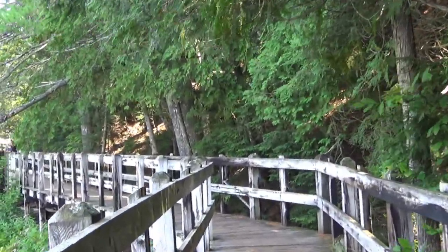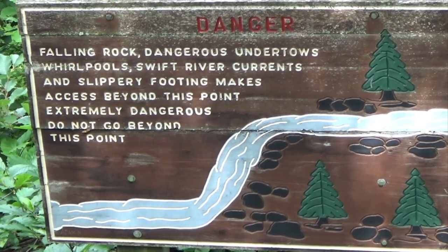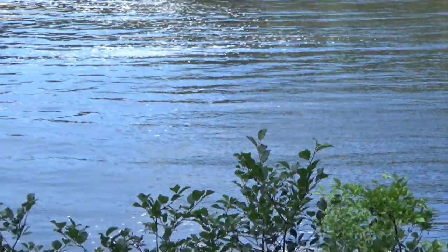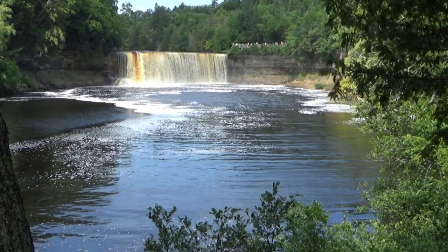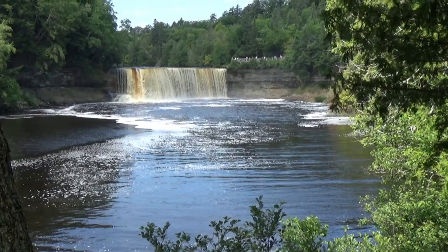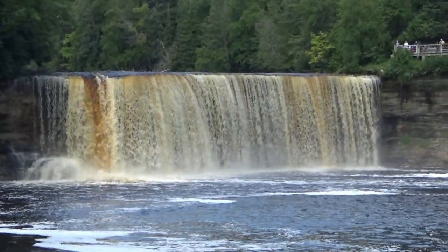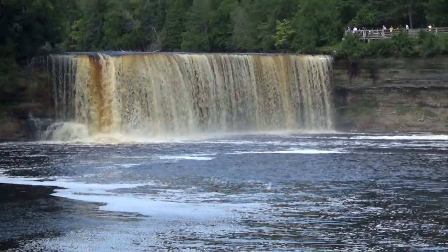I guess there's also a couple of very good breweries, but they do make sure to put the fact that this is not the safest place to go swimming. They allow you to swim in the Lower Falls, but it's sort of a swim at your own risk type thing. And, you know, when you see that volume of water, you definitely can understand why.